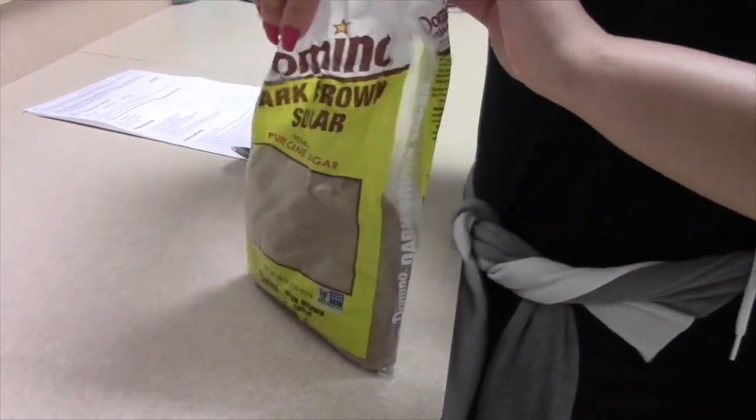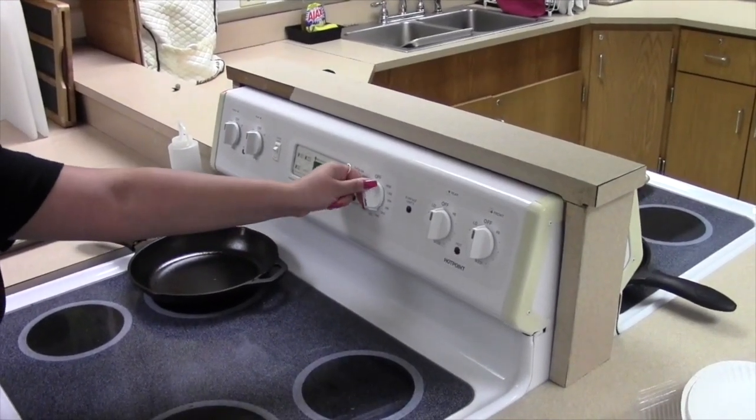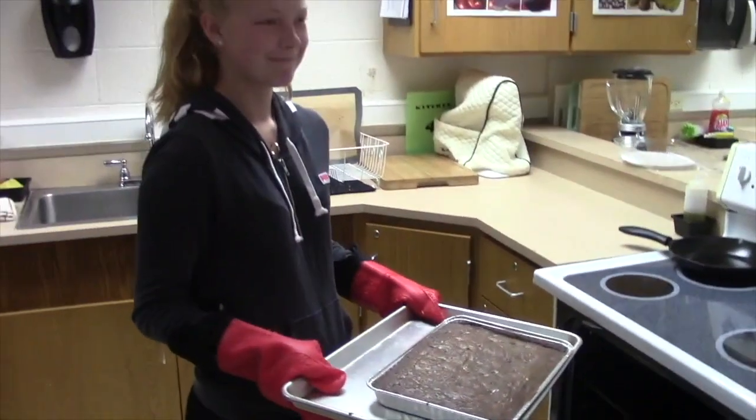I love chocolate. So, let's see, what else? How long does it typically take for a good brownie to bake? Well, it really depends on the size of the pan, but today we're doing an 8x12 pan, and it's going to take about 25 to 30 minutes to cook. Not bad. I can wait about a half hour. I'd like to talk to some of the head chefs over here. So, thank you, Ms. Morin.